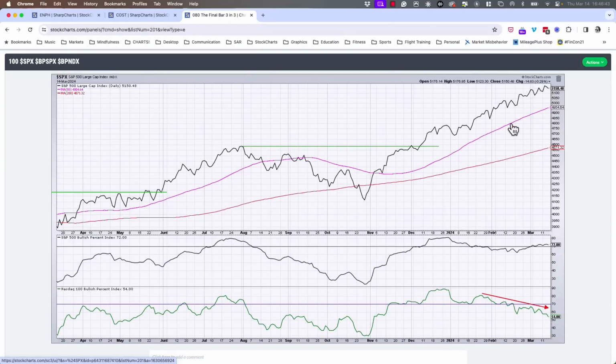You can see the bullish percent index on the S&P 500 essentially sloping slightly downward, but not too much. It actually has pushed above that crucial 70% level here in the last couple weeks. Look to see if that's able to hold that. And if it does break below 72, that is often a pretty good sell signal according to that breadth indicator.